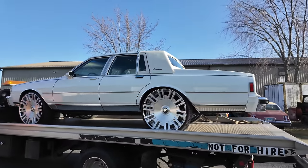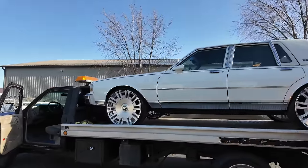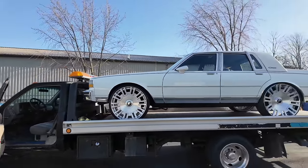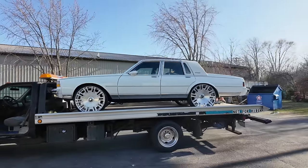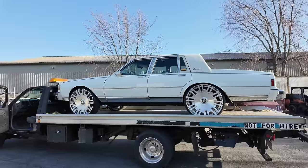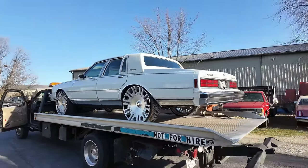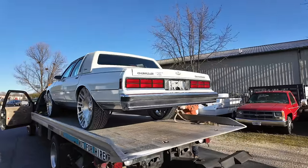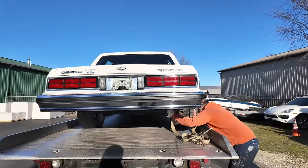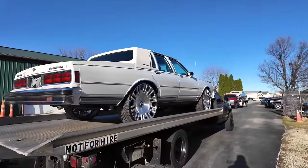What state's gonna be taking this bad boy in a couple days? It looks good. I'm gonna miss this car. This car is super clean. 89 with leather. Best year. One owner car, came from Tennessee. Drove it 7 hours.